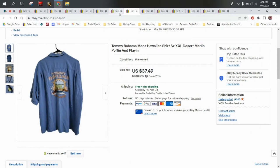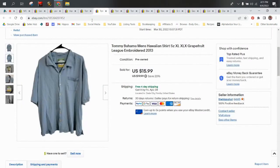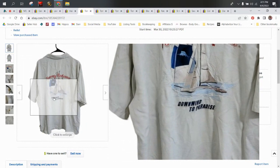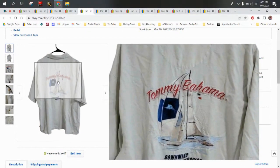And this one and this one were in really good condition. This one and the next one had some damage. And I'm going to talk about these each individually and show you the damage. But I just wanted to point out that we found all 4 of them on a half off sale.